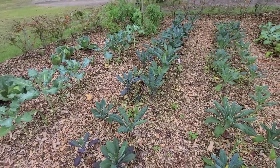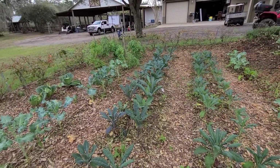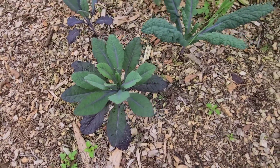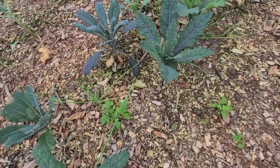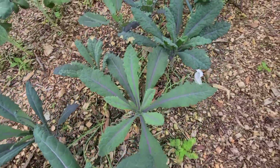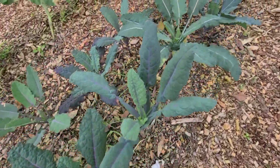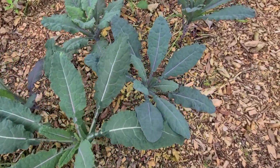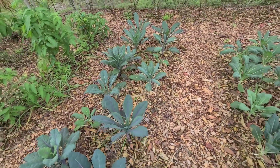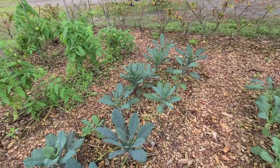Over in this section, I have what's called a dazzling blue kale. These leaves are just so pretty. We've been making a lot of kale chips and different soups, and I'll mix these into my salads. They're just so pretty. And what they'll actually end up doing through the season is I'll keep harvesting from the bottom, and they will just grow like a tree.